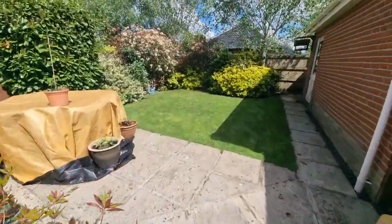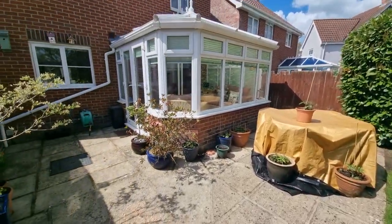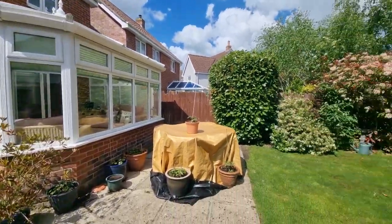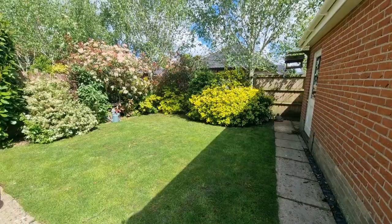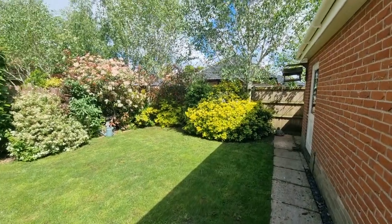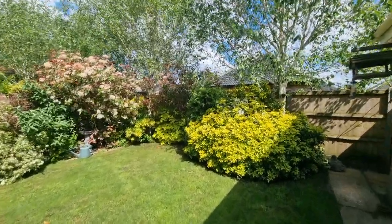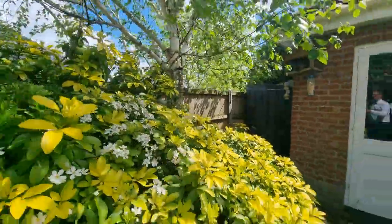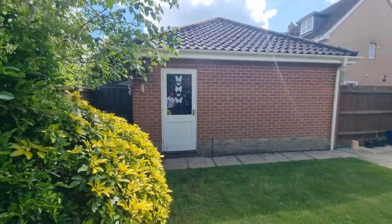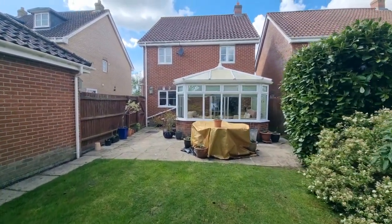There's a paved patio seating area directly to the rear of the house, and we've got an area laid to lawn. Established shrubs, plants and ornamental trees to borders. Very nice. And there's a little area as well, just to the side there, where there's currently a small storage shed tucked away. Gated access either side back out to the front as well.